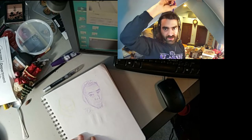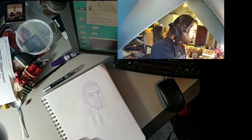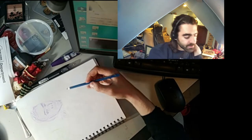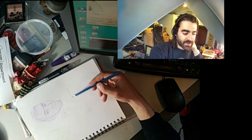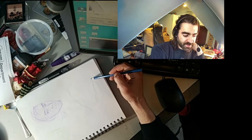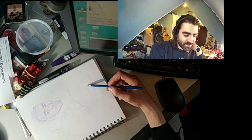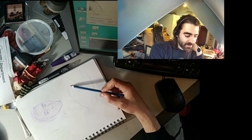You can use Conte crayons, which is somewhere in between paint and draw. I used to just draw on top of drawings because I didn't want to take up too much space, but it really doesn't matter. I mean, if you can afford to find some paper, you know, really.